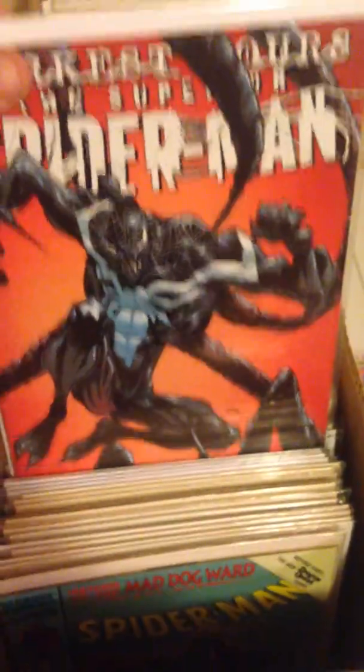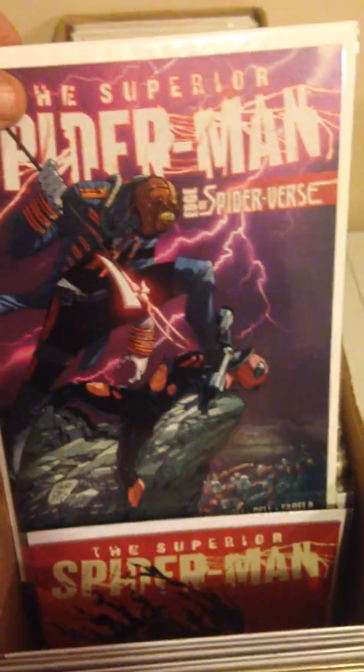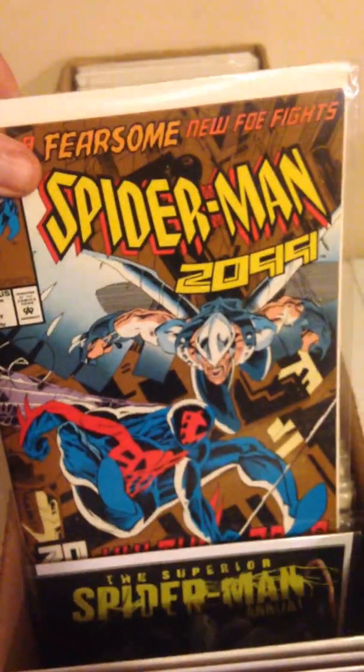It's a pretty cool cover. That's a pretty cool cover too. I'll say what you will, I know people aren't super gaga over collecting the modern stuff because everybody has such a hard on for value and older stuff and key this, key that, but so many cool covers in this modern age of comics, I feel.